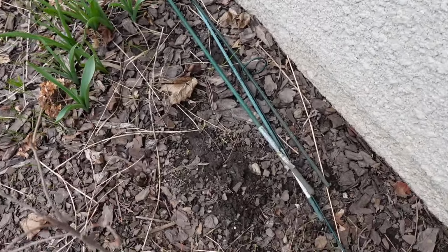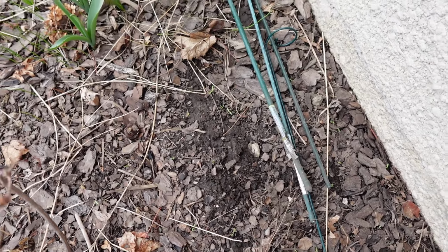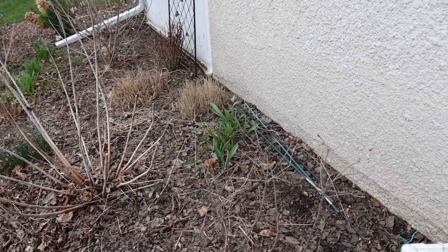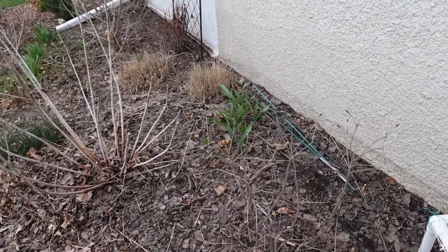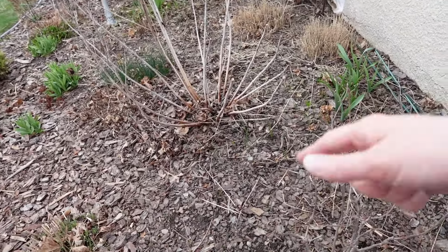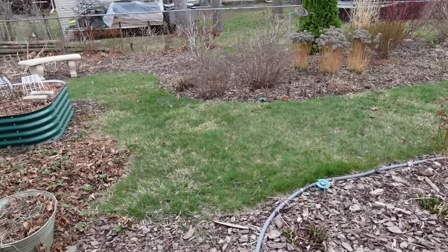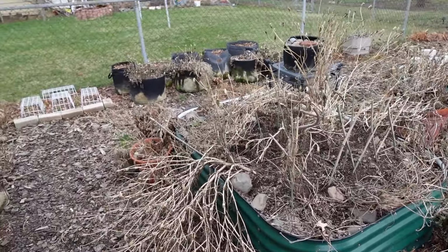I can see I have some little sprouts in the ground over here. I don't usually clean these up because in prior years, I've had annuals like my cosmos that I had over here will self-seed. So I'll usually wait and see what the seedling looks like before I do any weeding. What else did I have? I had something else over here. I don't remember now. But aster, phlox, daisies all coming up. Strawberries are coming up.